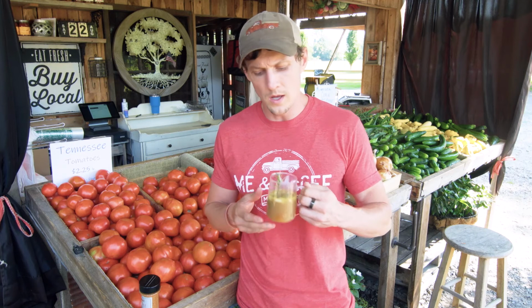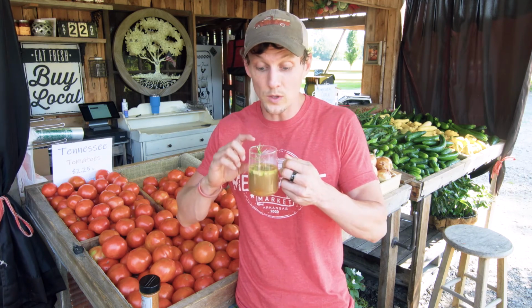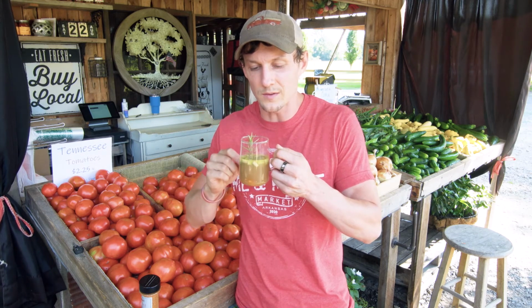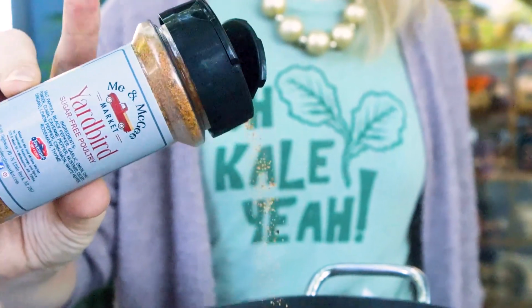All right, I think Meg gave us a lot of great information as usual. The bone broth is really cool. I think you know that it's real when it starts cooling a little bit and it gets this little gelatin layer over the top. I think we know that that's the real deal. Something that I use on about everything that is poultry and fish is our Yardbird, the sugar-free seasoning that we had made.